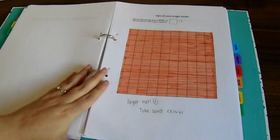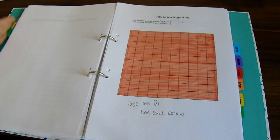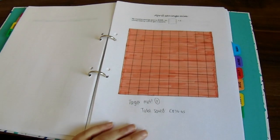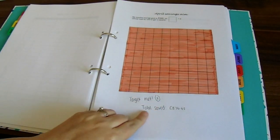Then my savings aim for April was £700. It's going to be the same every month. I have a target every year, and our journey mapped out as to what we need to reach at certain stages. So the £700 a month savings aim is the same. And as you can see at the bottom there, target is definitely met.